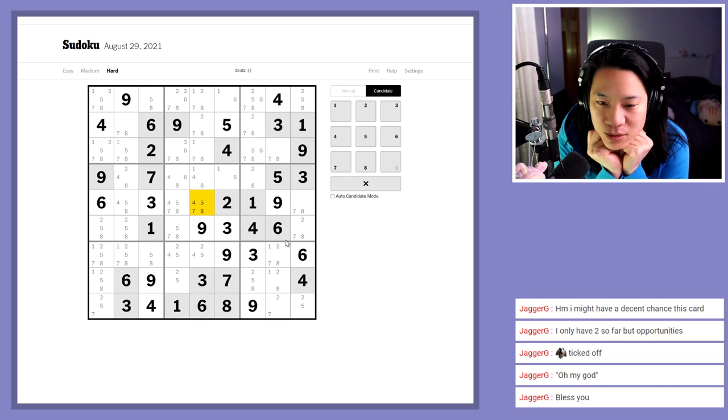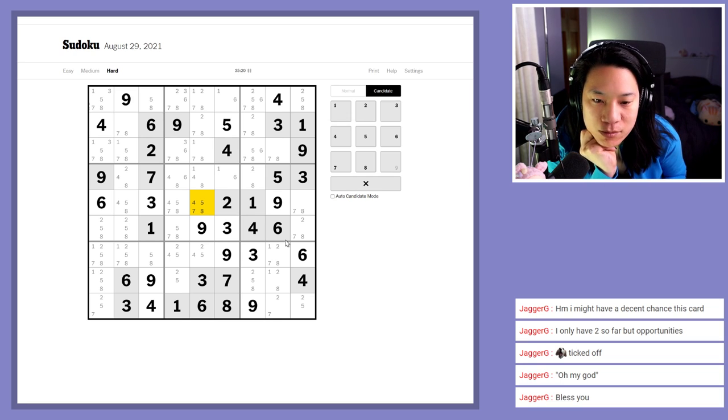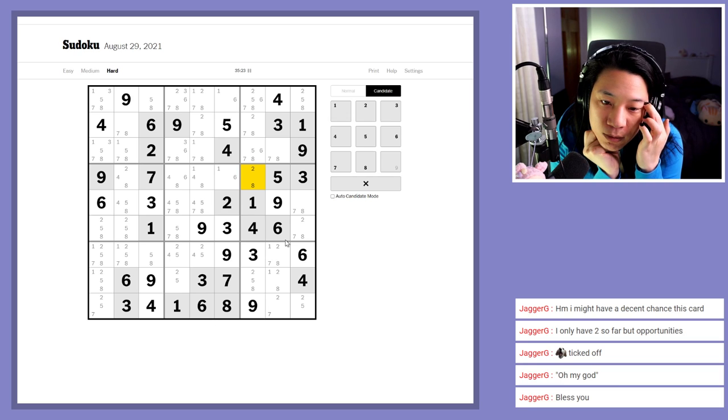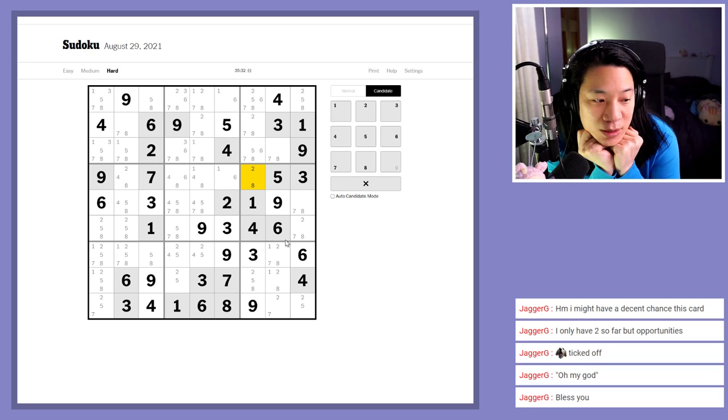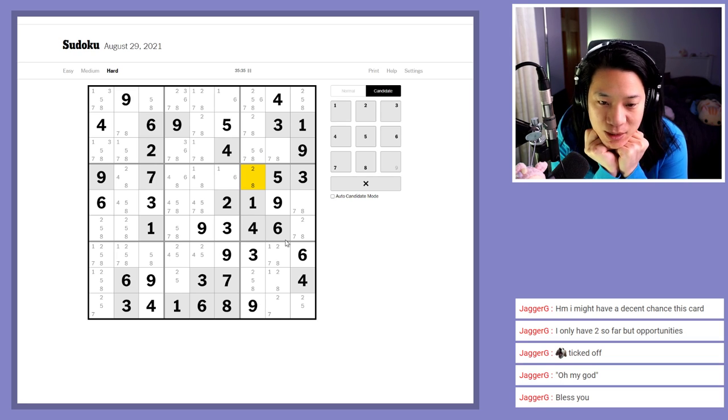Wow, this is frustrating. Have we actually encountered a Sudoku that we can't solve? 1, 2, 4... 5, 7, 8... 6, 7, 8... Nope. Well, I look to you, Jagger. I'm stuck. I can't see anything at all. Can you see anything that can break this puzzle open?